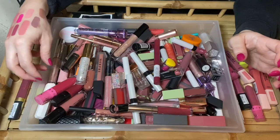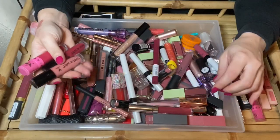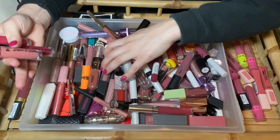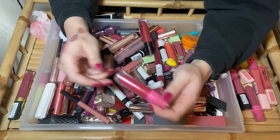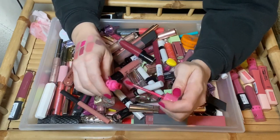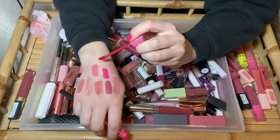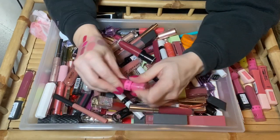Okay, back to Wet n Wild. Let's see. Again, I know that this is not all of the Wet n Wild that I have, but this is their liquid. Oh, this is also Jeffree Star. Oh my gosh. This is Cherry Wet. I think I'm probably gonna keep this one. It's such a really pretty apple red, or cherry red, I guess you could say. I'm definitely gonna keep that one. Okay.